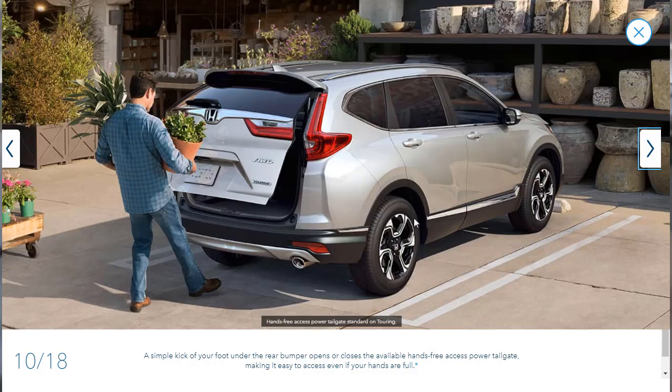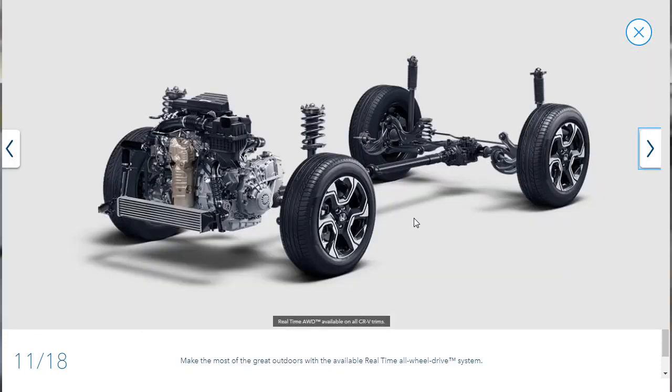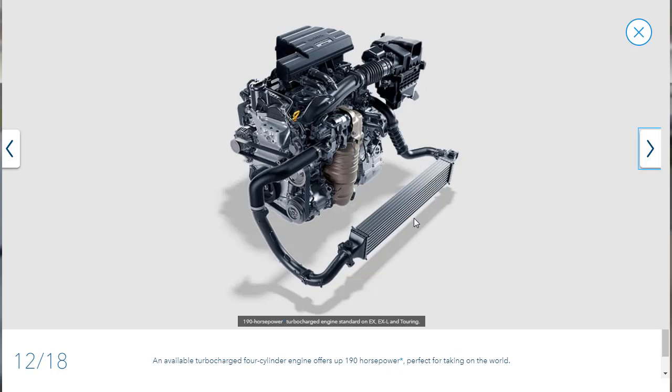Here they're showing this guy kicking his foot under the door, so it's got a hands-free power liftgate. Here they're showing the drivetrain, and really basically talking about the all-wheel drive system. There's the engine, making 190 horsepower. This is the available turbocharged 4-cylinder engine. We're going to be getting the bigger engine in our EXL. That gets the more powerful engine. Only the base model gets a 184 horsepower engine. I mean, you're only getting a little bit of bump in horsepower, to be quite honest with you. It's not much. You're not getting much.